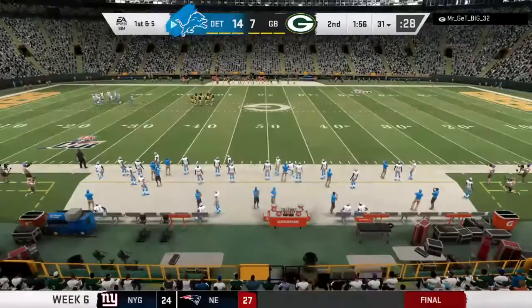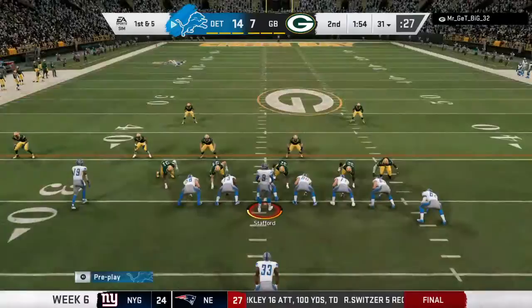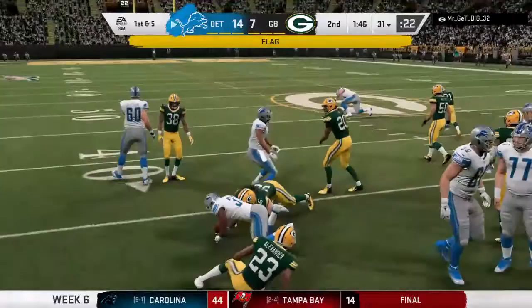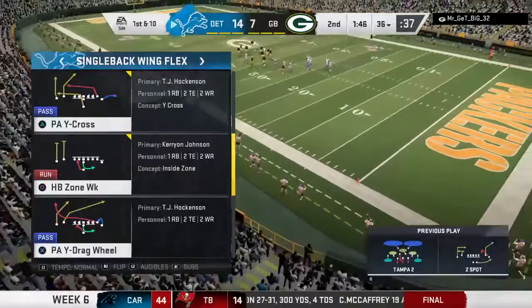Now they'll try to take advantage of that offsides call. Here's first and five. Following the penalty, it's Johnson. And that one was relatively easy to see. I noticed that from up here. Yeah, it doesn't take a whole lot, does it?